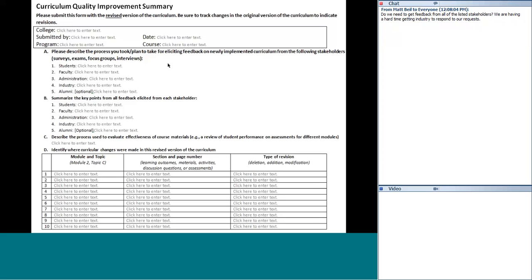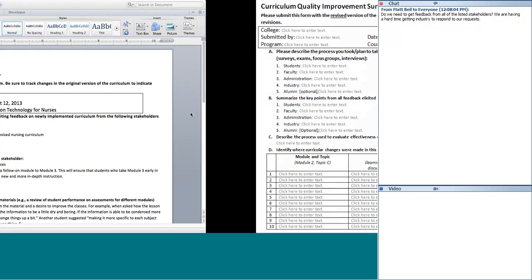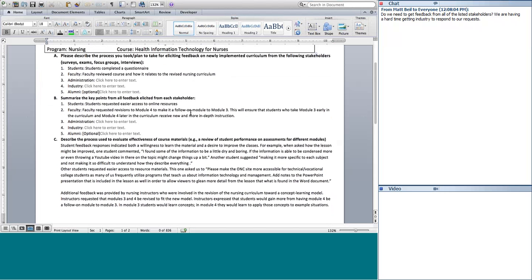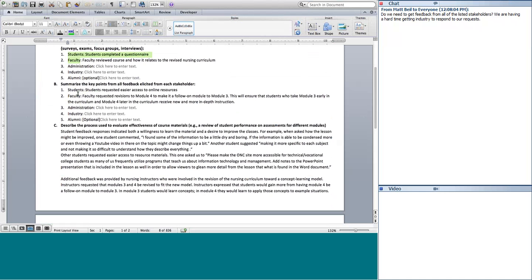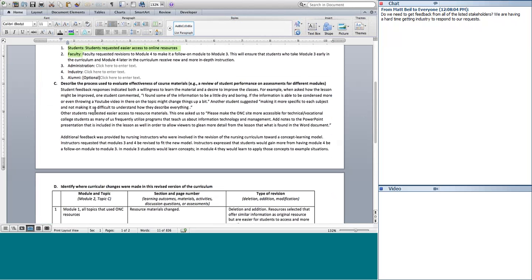Okay, so I just wanted to take a quick look at an example of one that a curriculum specialist submitted, Vivian. So this is a completed quality improvement summary. She elicited feedback from students and faculty, and she told us how the students completed a questionnaire, the faculty reviewed the course, and then summarized the key points from the feedback she received, and then went on in a little more detail about the feedback from both students and faculty and how that informed changes or the effectiveness of the course materials.